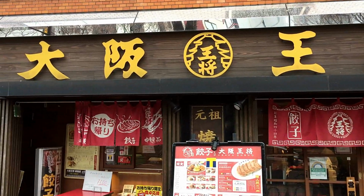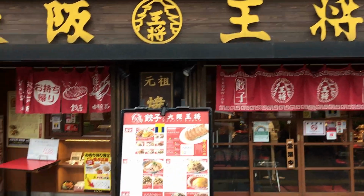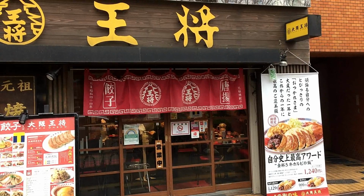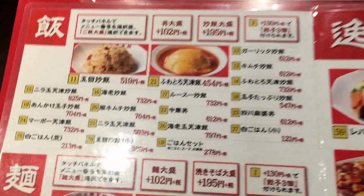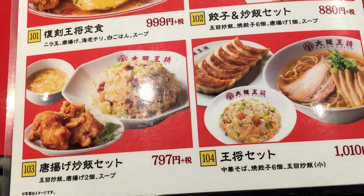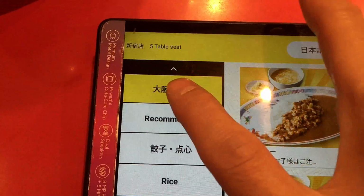Hi guys, today I'm visiting Osaka Ohsyo. Osaka Ohsyo is one of the most popular dumpling gyoza restaurants. Chinese restaurant. Alright, look. They have many kinds of Chinese food, like delicious noodles and fried rice and sesame, delicious Chinese.